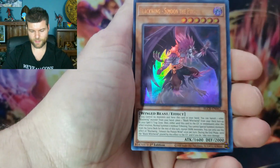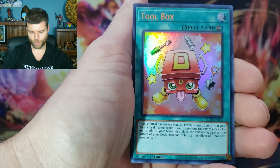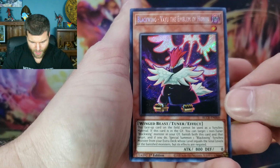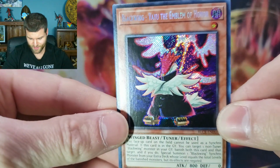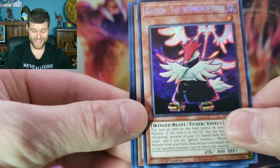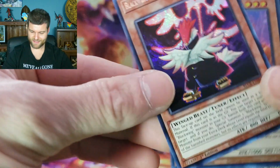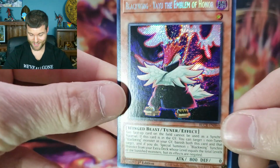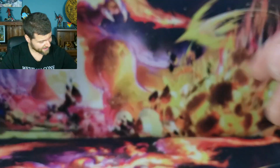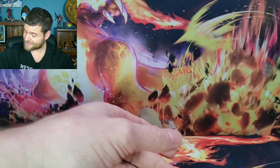So every card's a holo, by the looks of it. So we got Black Wing, Poison Wind, Toolbox, Volume of the Emblem of Ireland. That's a secret rare! Three secret rares in today's video! I will definitely take it! So we get Oily, Crystal Beast. All right, so we got three secret rares. I've got to get it in a sleeve. All right, so another secret rare. Three secret rares. I'm going to put the foils there for now.